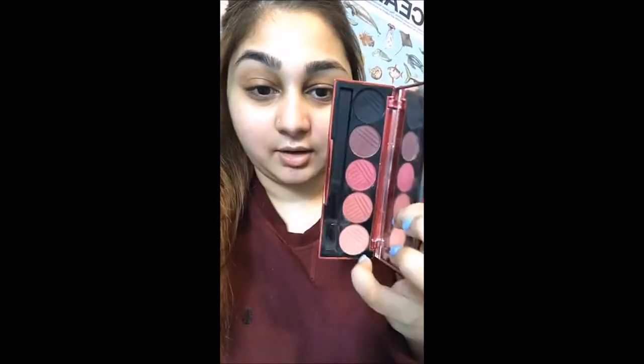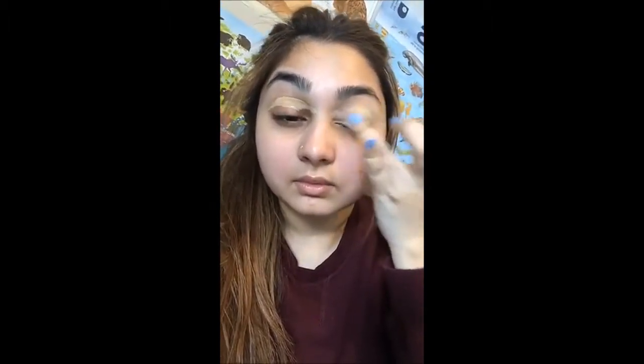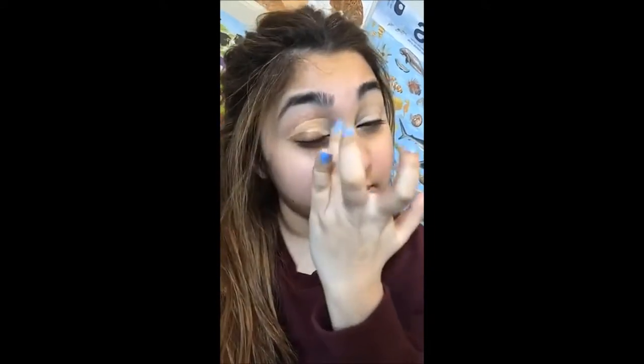I'll be using this palette by Dose of Colors, Blushing Berries. I will be using all these shades exactly how they are, the lightest, then the light, the dark, the darker, and the darkest, exactly like this. This is just the Maybelline Setting Concealer. I'm priming my eyelids.